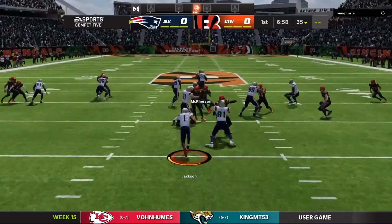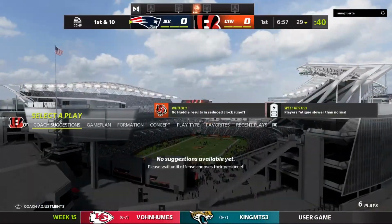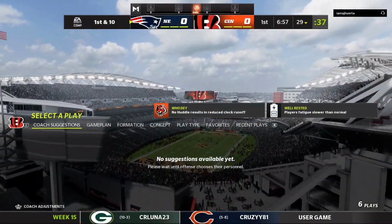Jackson now to return. And a good return. Jackson now to return.